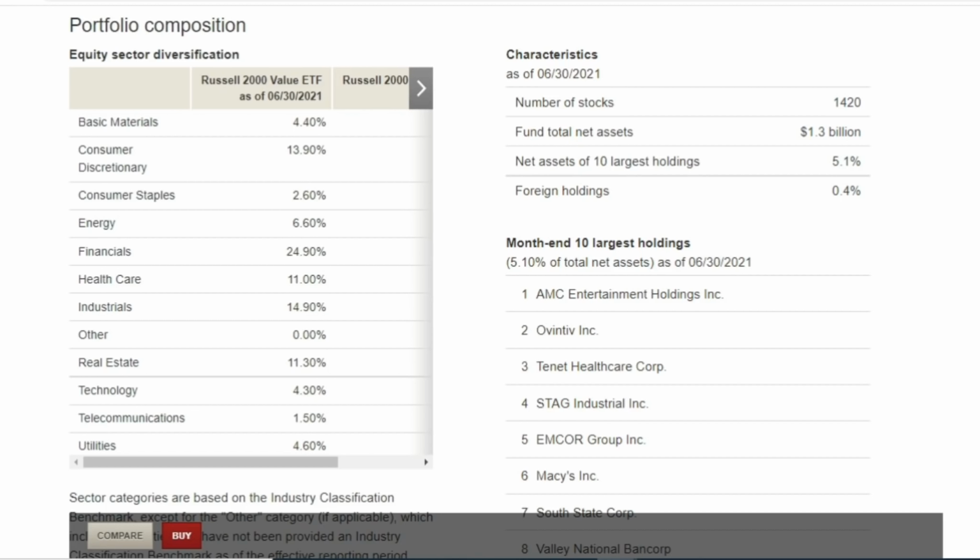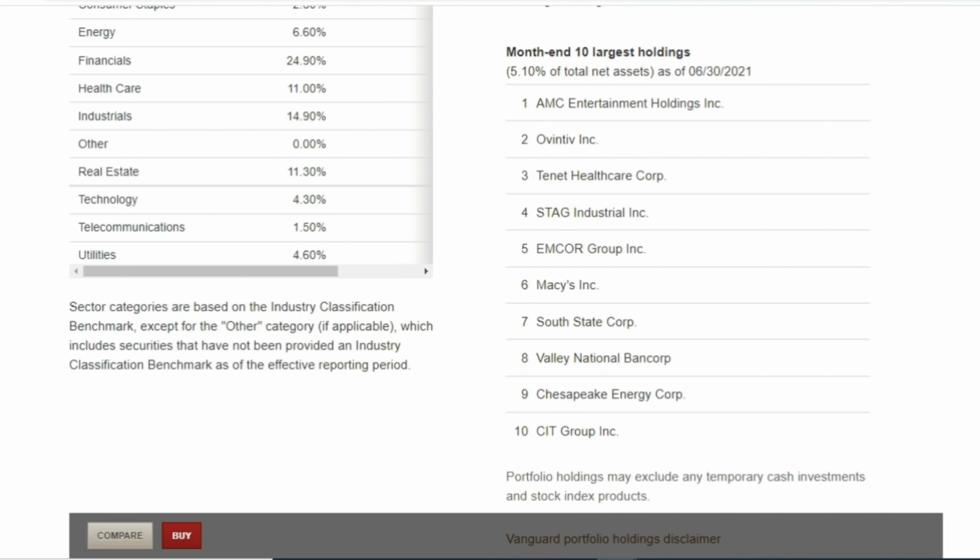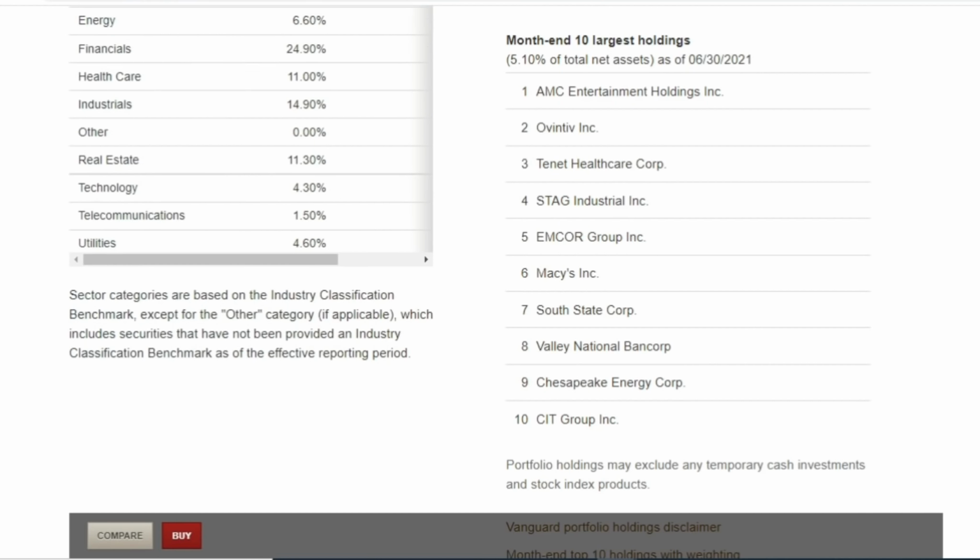And from an equity sector diversification standpoint, we've got 25% here in financials, 13.9% in consumer discretionary, 11.3% in real estate, and those make up the big ones, 14.9% in industrials and 11% in healthcare. Top 10 holdings here in this ETF: AMC Entertainment, Ovintiv, Tenet Healthcare, Stag Industrial, EMCOR Group, Macy's, South State, Valley National, Chesapeake Energy, and CIT Group.